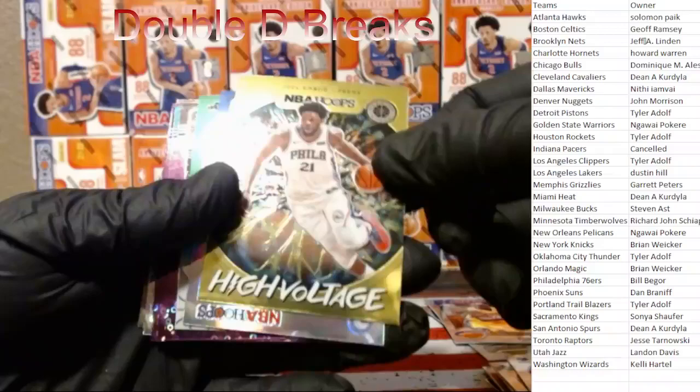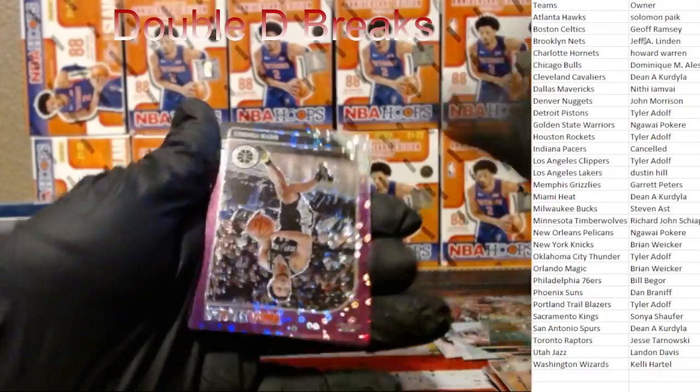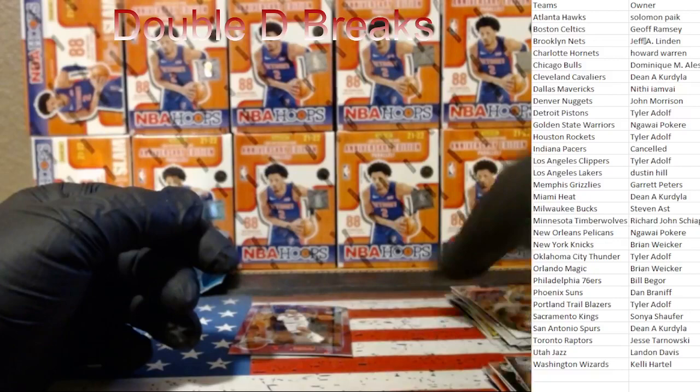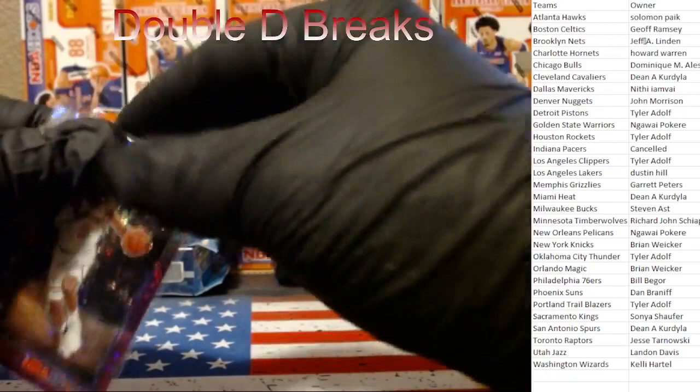Mike Scott hollow. Donovan Mitchell. We got a Forbes. Cody Martin. Goga. RJ Barrett. And get out the way. Kevin Durant hollow. Interesting. So there always should be one, because it seems like there's only a hollow when there's a hollow in there.